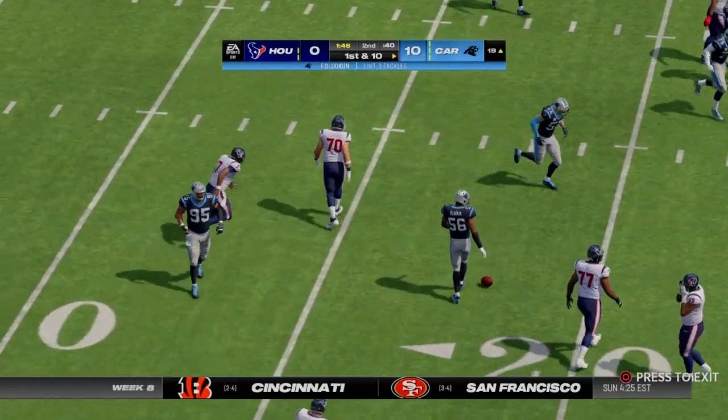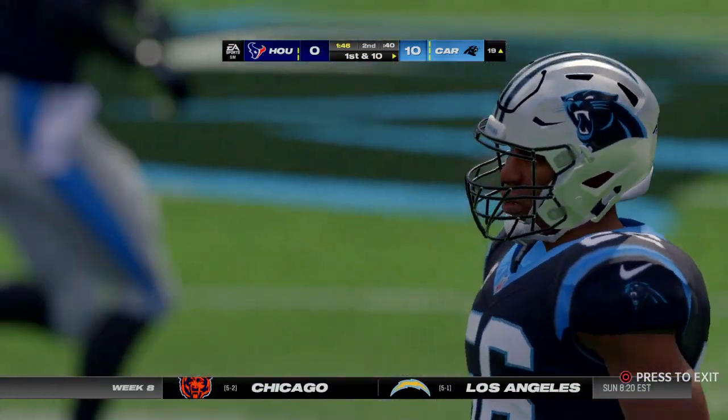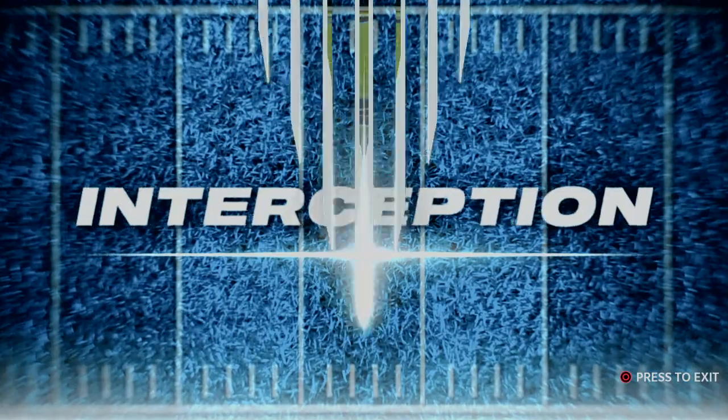Picked up by Fuyasade Aluakin. And he'll take this back down inside the 20. What did you see on that one? Rookie mistake or just good defense?